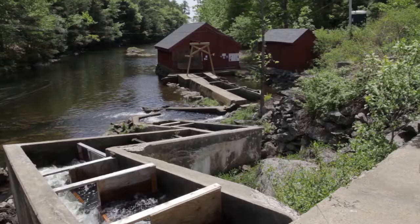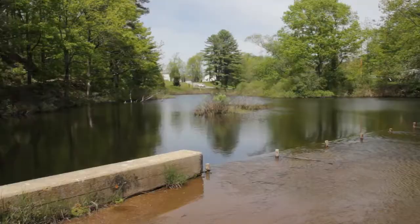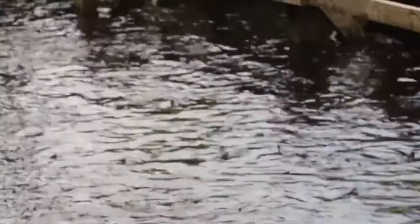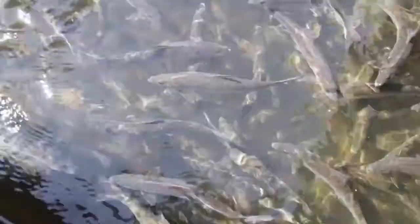So we're at the Nequasset Fish Ladder in Woolwich, on Nequasset Stream. At the head of the stream is a reservoir, which is the drinking water supply for Bath and several other communities around here. The reason there is a dam at this location is to regulate the amount of water held in the reservoir. At this site, since the 1600s, there has been legislated passage required over any barrier located here so that fish could pass over the barrier.